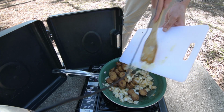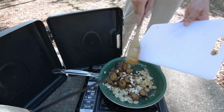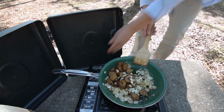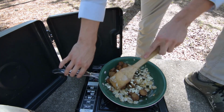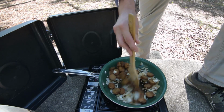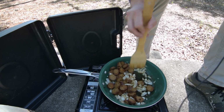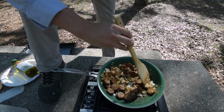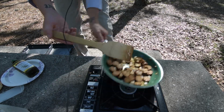There's the sausage. There's the garlic. How's the heat? Heat's good. I'm just gonna stir this until I feel like it's done enough, and try not to kick any more out of the pan. I keep doing that. All right, that looks good to me. So I'm gonna swap this out for the noodles.